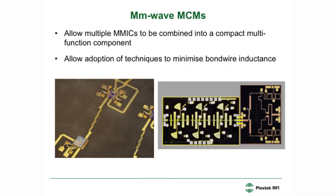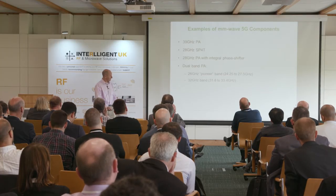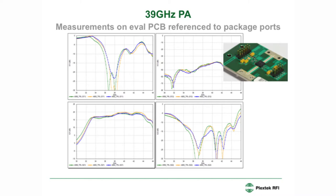The other thing you can do is use tapes. And this is two E-band ICs we designed, and you can see here, there are three tape bonds across, connecting both the ground of the ground signal ground and the signal path. So, a few examples of millimeter wave components that we've designed. The first is that 39 gigahertz PA I showed you, the air cavity package. Just a little photograph of it up here to remind you.